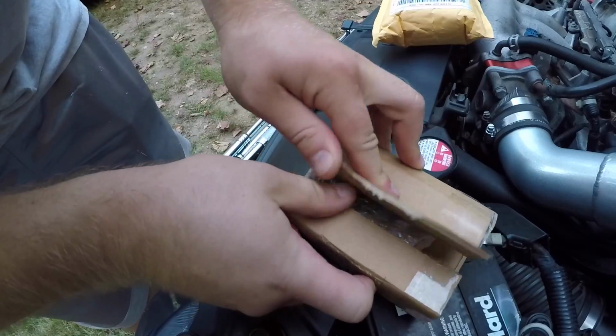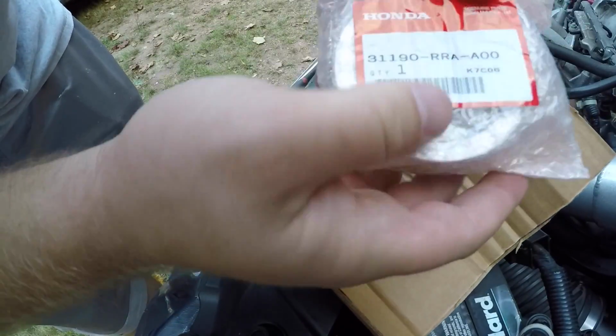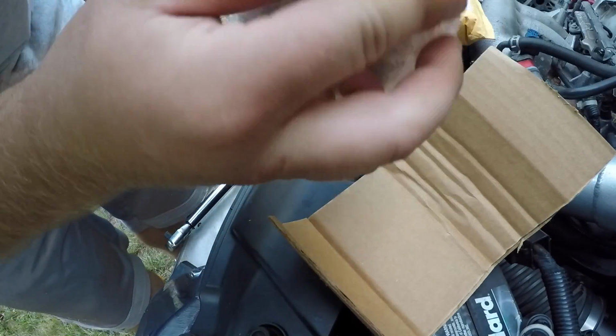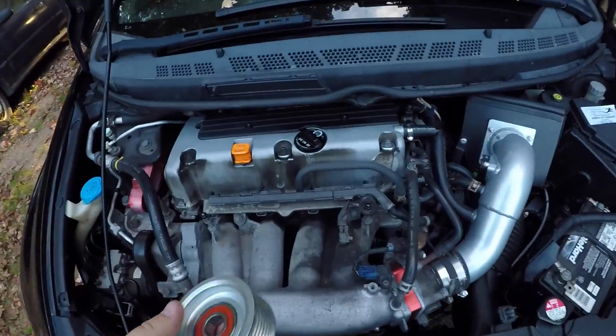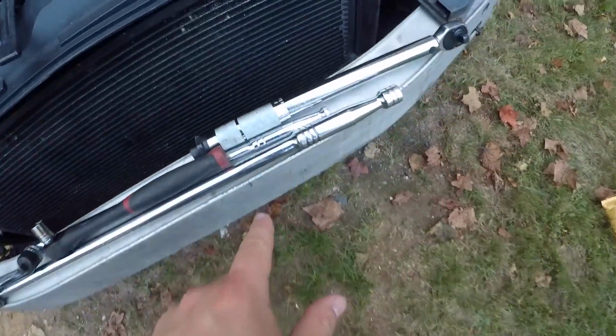All right, so let's open this thing up. Hell yeah, guys. And we have our new Honda OEM tensioner right here. Made in Japan, it says right on there. This thing actually looks really high quality. But yeah, we're gonna install this really quickly. I have all my tools right here, guys.